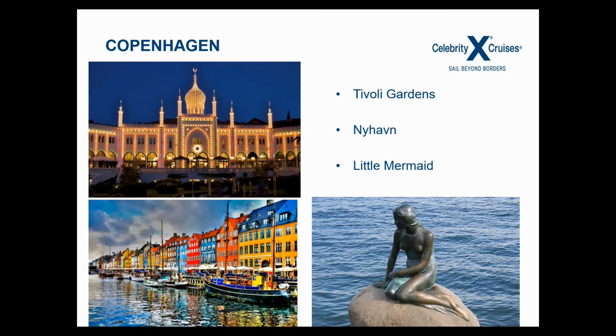Copenhagen is Denmark's capital, and there is so much to see. It's a very, very colourful city. And did you know that Tivoli Gardens is actually inspiration for Disneyland? Walt Disney actually visited Tivoli Gardens in the early 40s and was so blown away about how magical it is that he designed Disneyland based on his experience of the Tivoli Gardens.